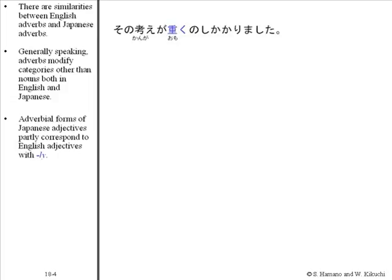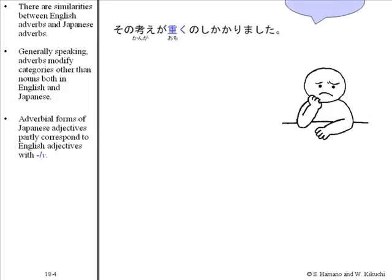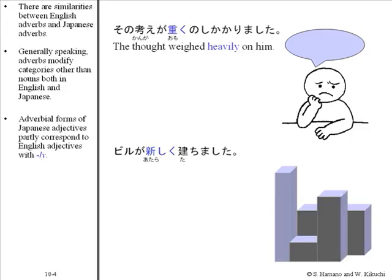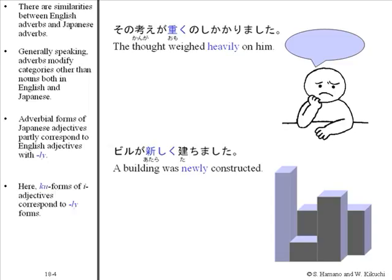Generally speaking, adverbs modify categories other than nouns, both in English and Japanese. Adverbial forms of Japanese adjectives partly correspond to English adjectives with ly. その考えが重くのしかかりました。ビルが新しく建ちました。Here, ku forms of I-adjectives correspond to ly forms.